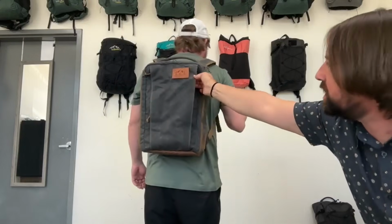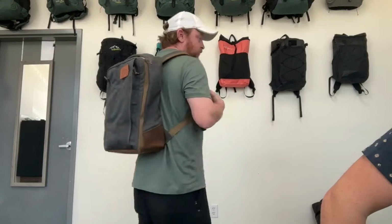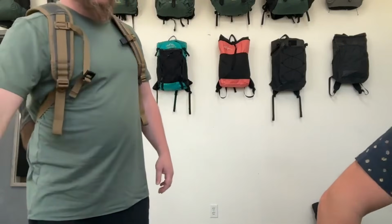On this one, I guess I should note, I put a patch on mine. The stock variations will probably not have a patch field on, but if you guys want them, we can add them. It's not a big deal. Is that enough modeling? Ask them. You want more?